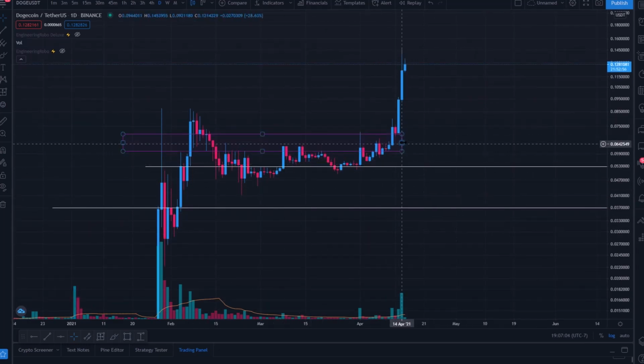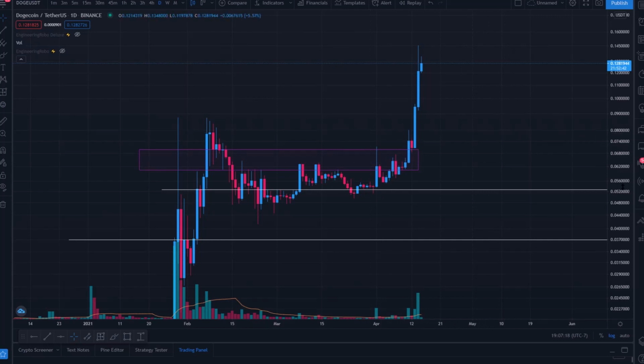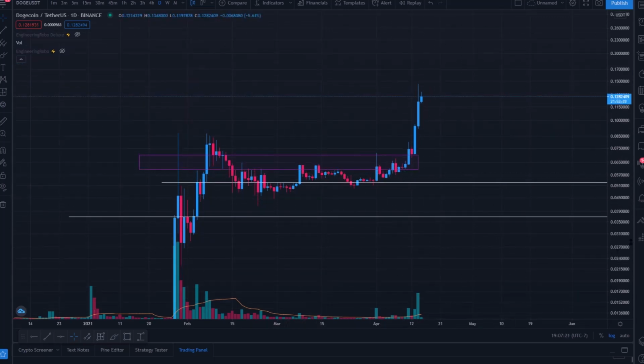So from a technical perspective, it is way overbought. There's way too much FOMO present. There's tons of tops being bought. Doge is being bought up very quickly here, and there's a lot of bullish momentum and pressure for Dogecoin right now, more than ever.